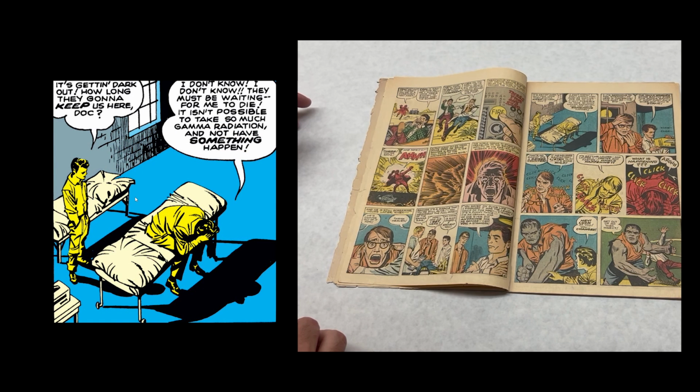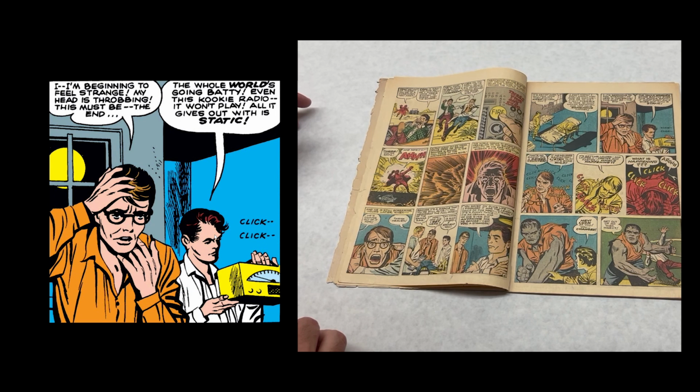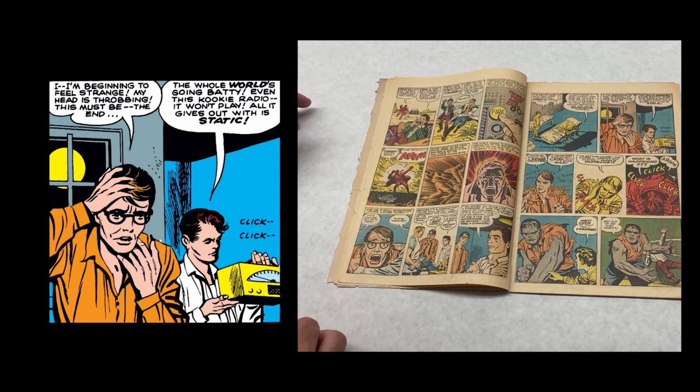It's getting dark out. How long are they going to keep us here, Doc? I don't know. They must be waiting for me to die. It isn't possible to take so much gamma radiation and not have something happen. I'm beginning to feel strange. My head is throbbing. This must be the end. The whole world's going batty. Even this kooky radio won't play. All it gives out with is static. Click, click.